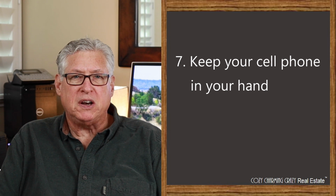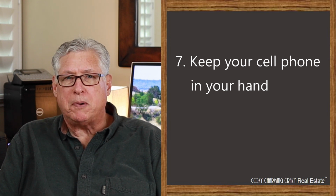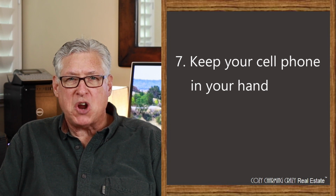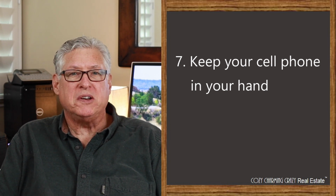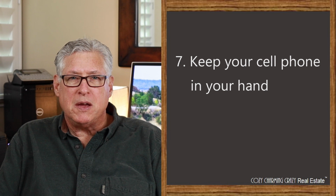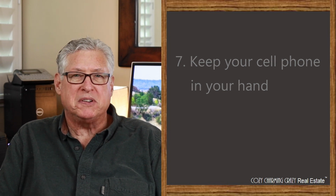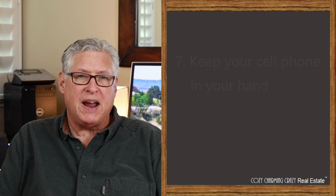So if you're holding an open house, you're out showing property, keep that phone in your hand. I know it's a cliche that real estate agents always have their phone near them, but part of a good reason to do that is to keep yourself safe. So keep your phone in your hand whenever you're with a stranger.